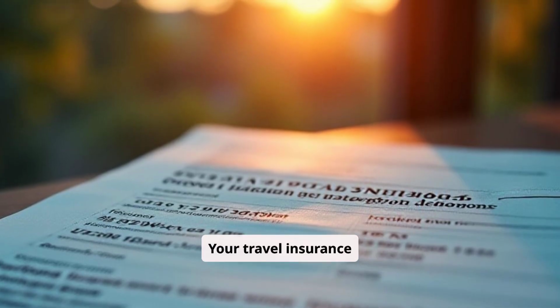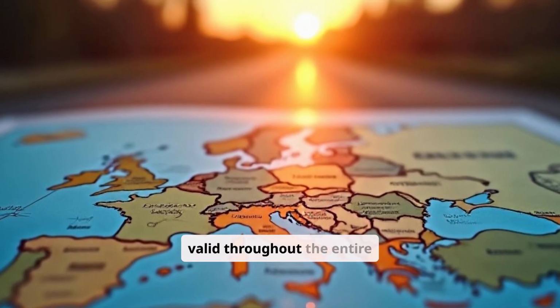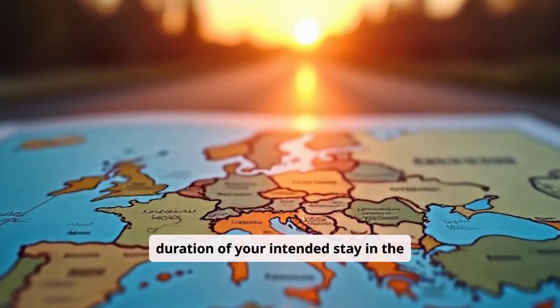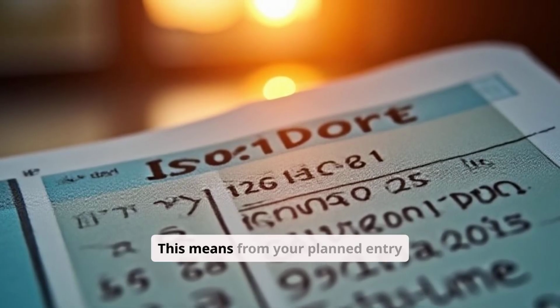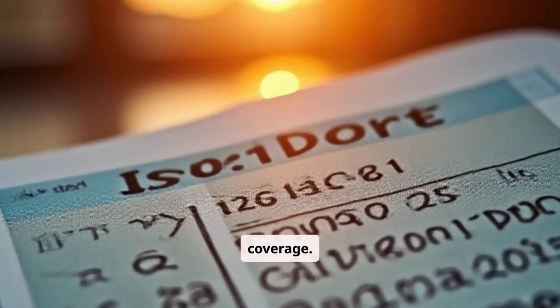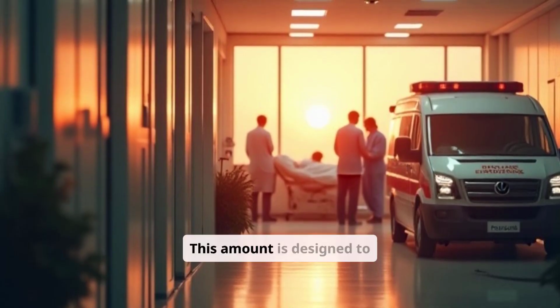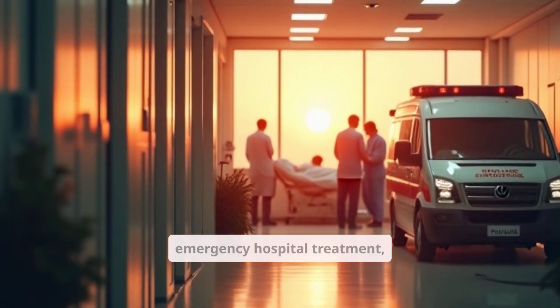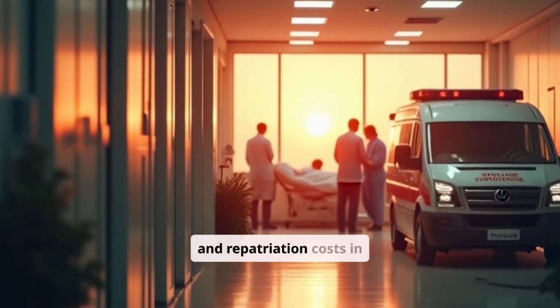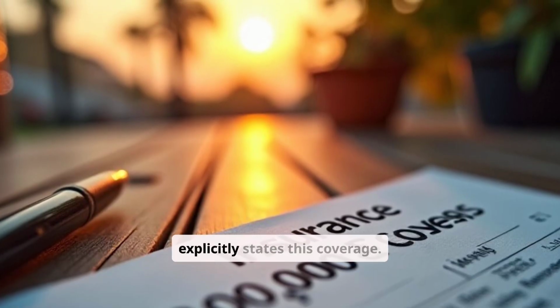Your travel insurance policy must meet specific criteria. It must be valid throughout the entire duration of your intended stay in the Schengen area. This means from your planned entry date to your planned exit date, without any gaps in coverage. The minimum coverage amount required is €30,000. This amount is designed to cover potential medical expenses, emergency hospital treatment, and repatriation costs in case of illness or death. Ensure your policy explicitly states this coverage.